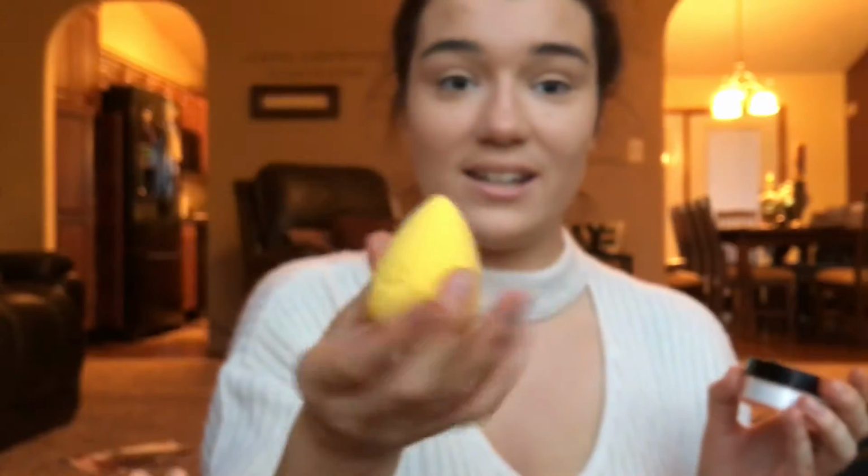So now to set my concealer, I'm going to be using the Studio Makeup HD Finishing Powder. And I've recently been getting into setting it with the wet beauty sponge. So I really like that. The cool thing about this powder is it has a sifter, so it doesn't get super messy. I mean, it's loose powder, so it's always going to get messy.